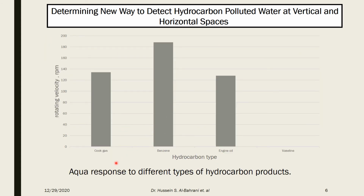The following diagram represents Aqua response to different types of hydrocarbon products: coke gas, benzene, engine oil, and Vaseline, via rotating velocity. When putting the option of the device on mineral water and putting the device over the target directly, the device begins to rotate clockwise. This velocity differs from product to product. The fastest rotating is for benzene, and for Vaseline there is no rotating velocity because the device couldn't recognize the solid state of hydrocarbons.